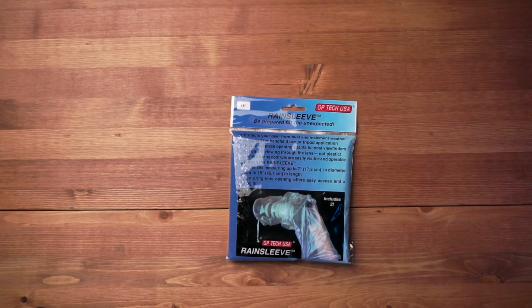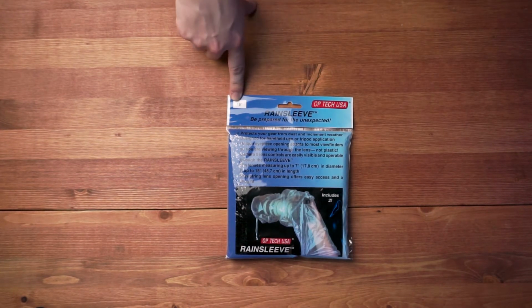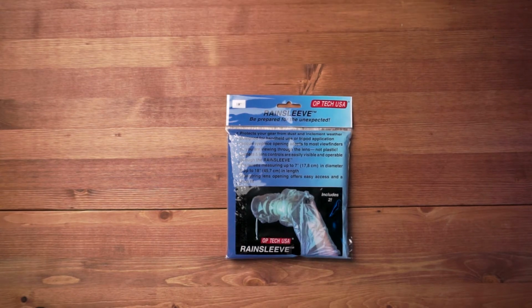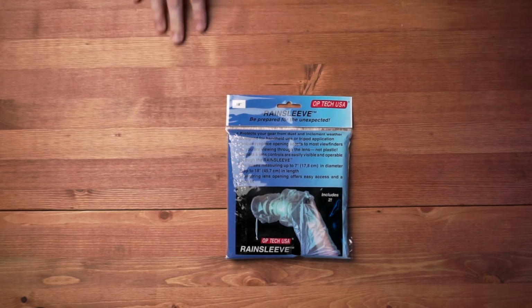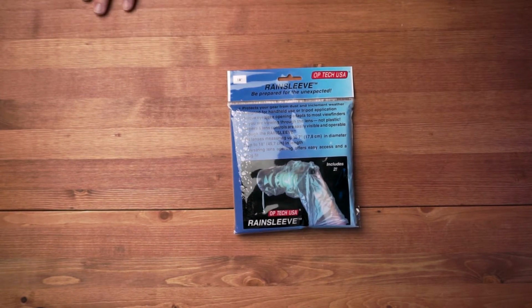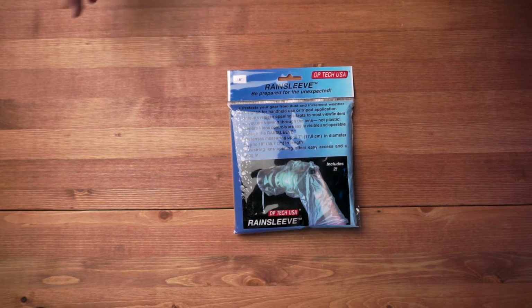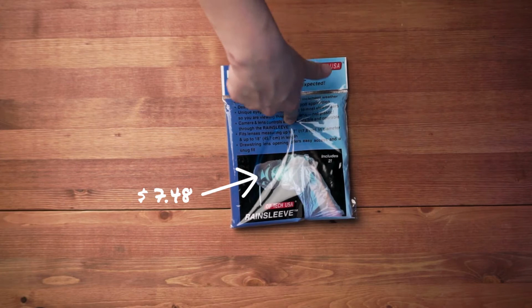Now, let's get into it. Coming in at item number 10 is the Optech rain sleeve. I've got the 18-inch version here, which is pretty versatile. I can use it for my ultra-wide lenses as well as my super telephotos, so 150 to 600 millimeter Sigma. Great, it is a pack of 2, so if you wanted to use one and then the second day it started raining again, you don't have to worry about throwing out a wet rain sleeve. This retails for $7.49 currently.